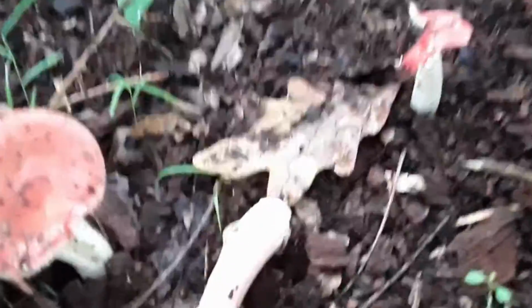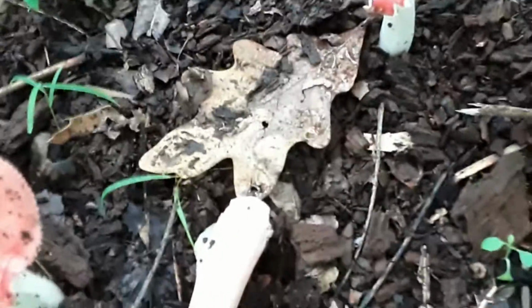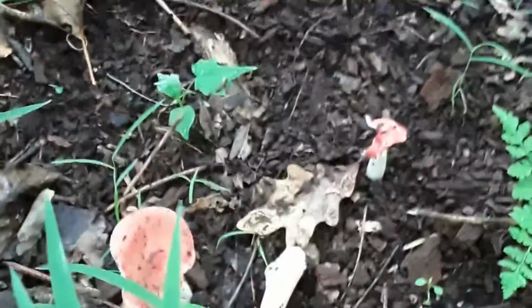Right across the path, right here. This one looks like it's been stepped on. It fell over because of rain. I know you guys know which one this is. I'm not going to pick them. I don't think they're edible.